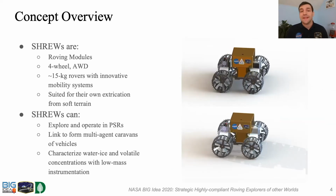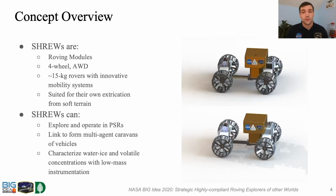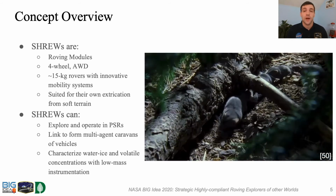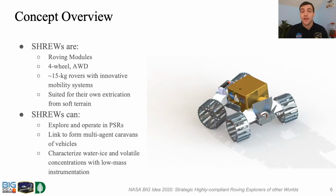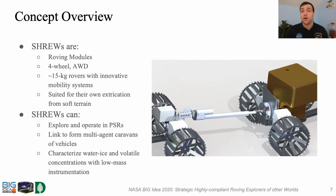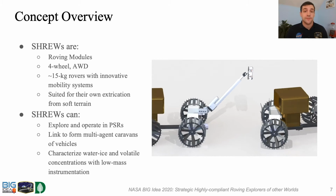SHREWs employ a novel expanding midframe, which redirects tractive effort to the front or the rear of the rover as needed. Inspired by blind shrew pups, which link to form a caravan behind their mother as they travel across the forest floor, our SHREWs are also collaborative in nature, and are able to autonomously or semi-autonomously initiate the linking of units and proceed to travel as a collective. This provides system redundancy against immobilizing terrain and enables lengthy collaborative passages into the depths of craters.